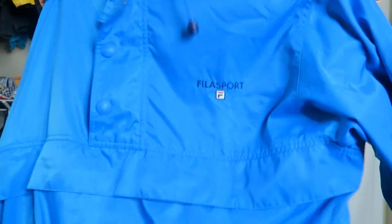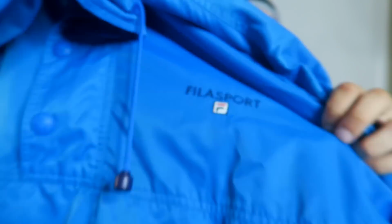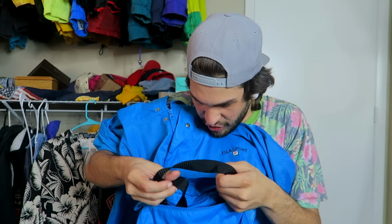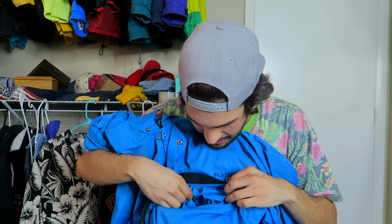For the grail, the top piece that I personally like of today, is a size large vintage Fila Sport blue anorak jacket. So if you see, we have Fila Sport stitched in right there. Have the buttons hiding the zipper. The kangaroo pocket right there. Oh, this actually turns into a bag. So if you see, we have straps. And on the inside pocket, it says Fila Sport. So this converts into a bag somehow.